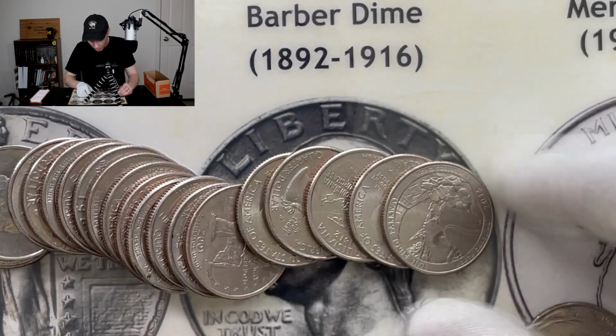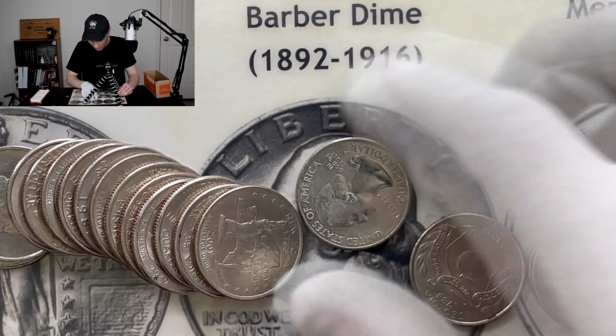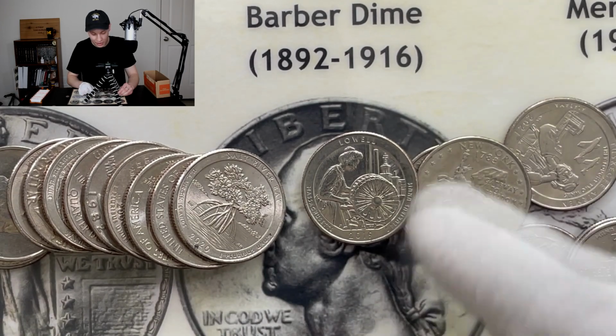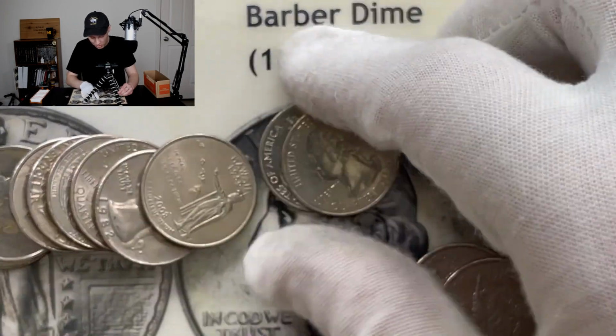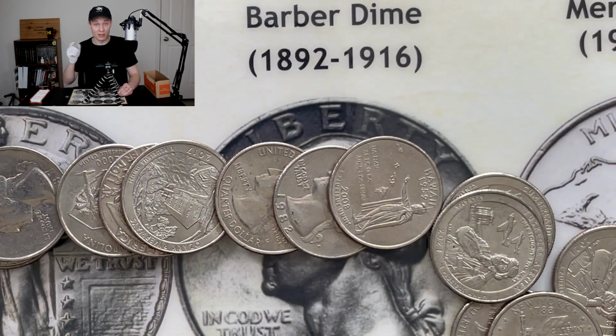We may be seeing more of those in these rolls. But anyways, guys, I'll just keep moving on through here. I'm going to be putting my 2020s and 2019s to the side so that we can take a look at those a little bit later. There's a 2019 right there. Just checking for the W's, like this one right here. I'll put this one to the side so we can flip for W's a little bit later. But anyways, guys, with that being said, I'll go ahead and get on to the next one and let you know what else I'm finding.